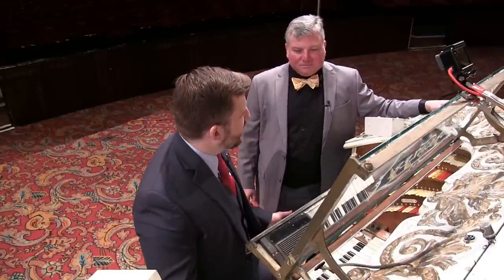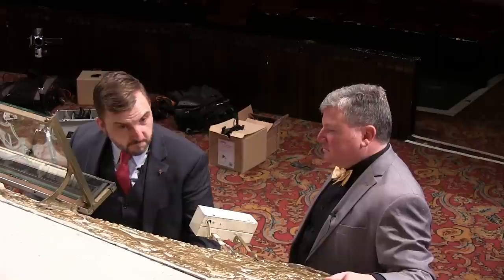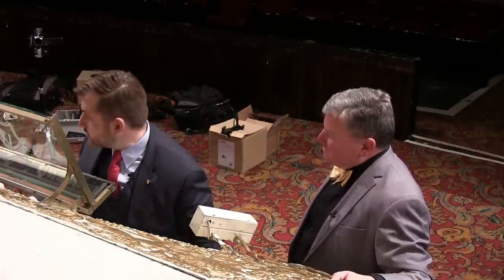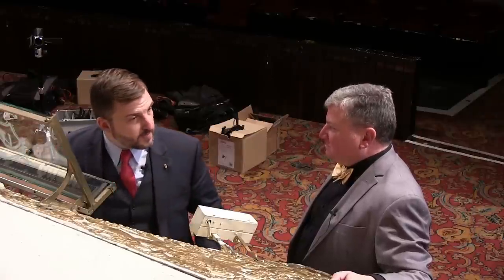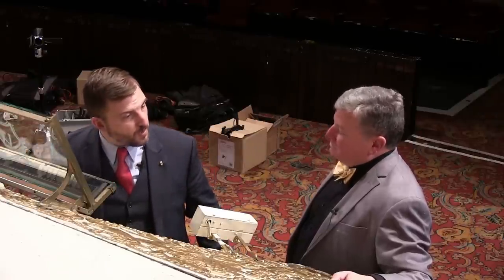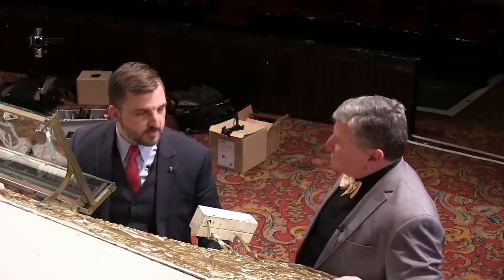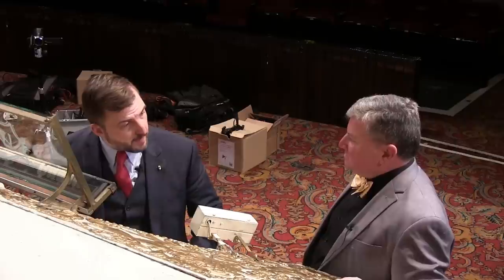perhaps as a backup, because not only is this organ an amazing instrument for motion picture accompaniment, but you have to remember it's in an orchestra pit, and on the day that this theater opened, it was full of other musicians. They were all accompanying the stage show. The organ would be involved in the orchestra parts. There'd be doubling parts. They'd be an integral part of the operation here.